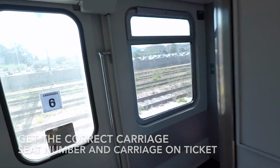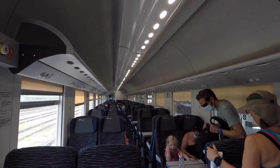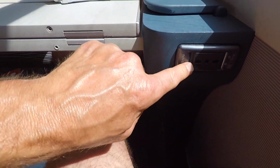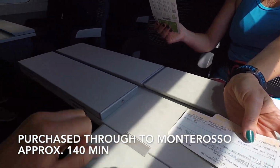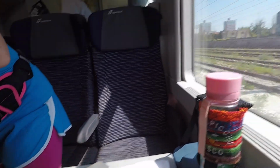When we're on, oh, it's a proper train, and it's air-conned. Feels really cool. You got a USB? Fold out table. There we go, that's so very posh.